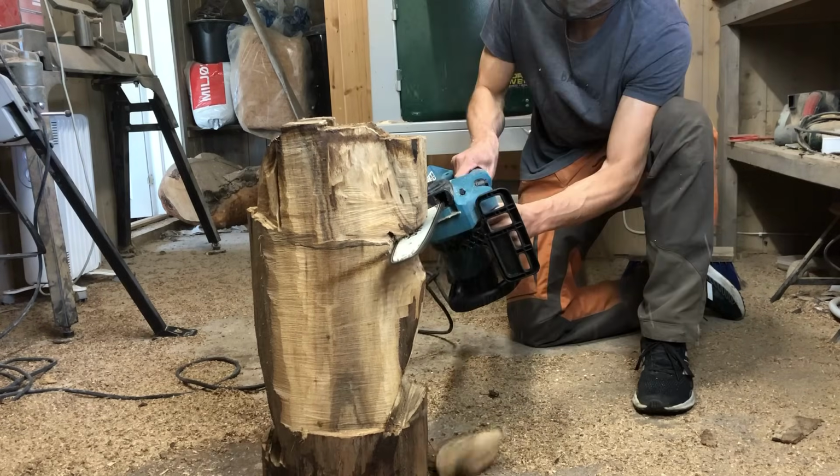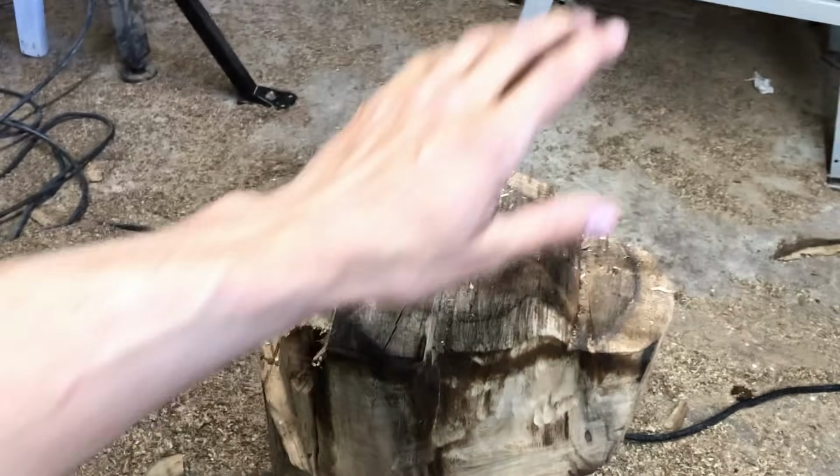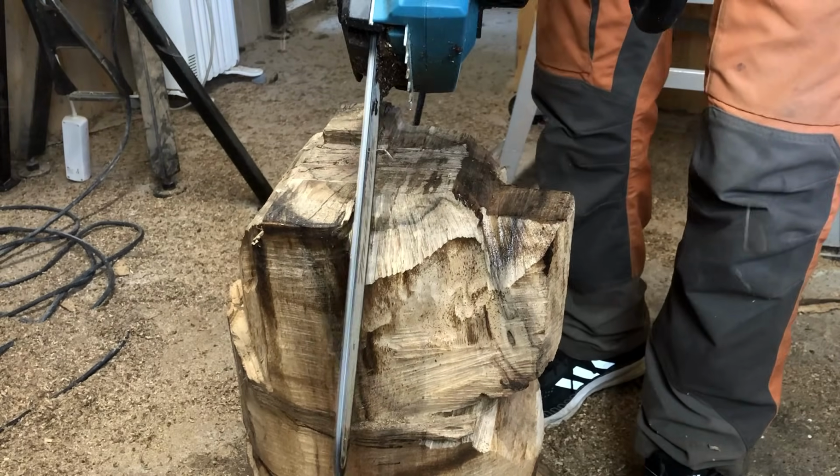I cleaned the workshop really well before starting this project, but as you can see the chainsaw leaves kind of a mess. The good thing is that the wood shavings are large. This is much better than the fine sawdust that settles in every single surface in the workshop.